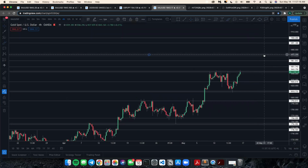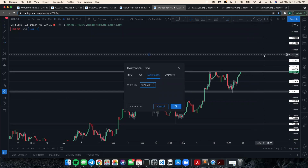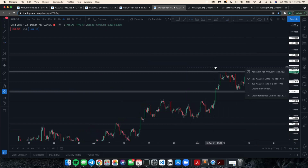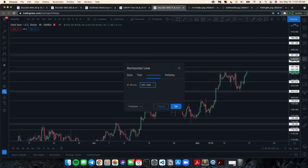Just move this down, level down to 0.5. Cool. All right, 0.5. We can do 61.5. Sure, this is closer to 0.5 as well. Actually, we'll do this. Yeah, 51.5. Just trying to round it out. This was also 0.5.